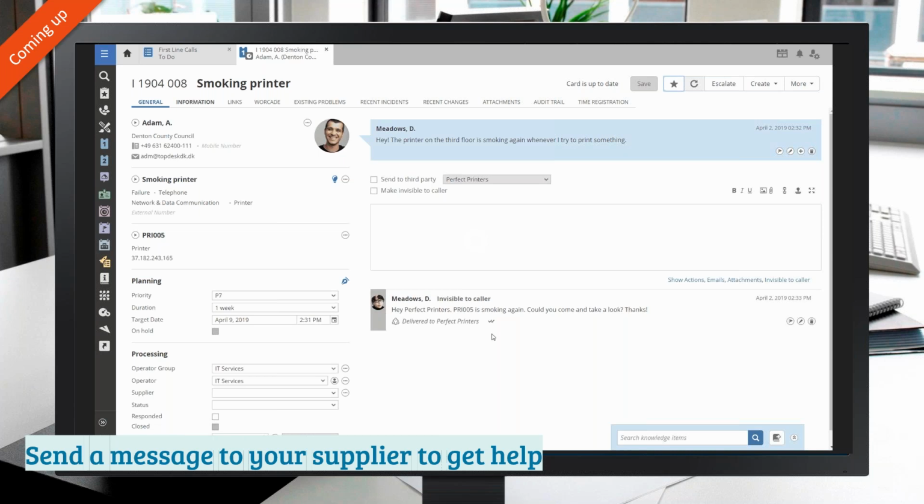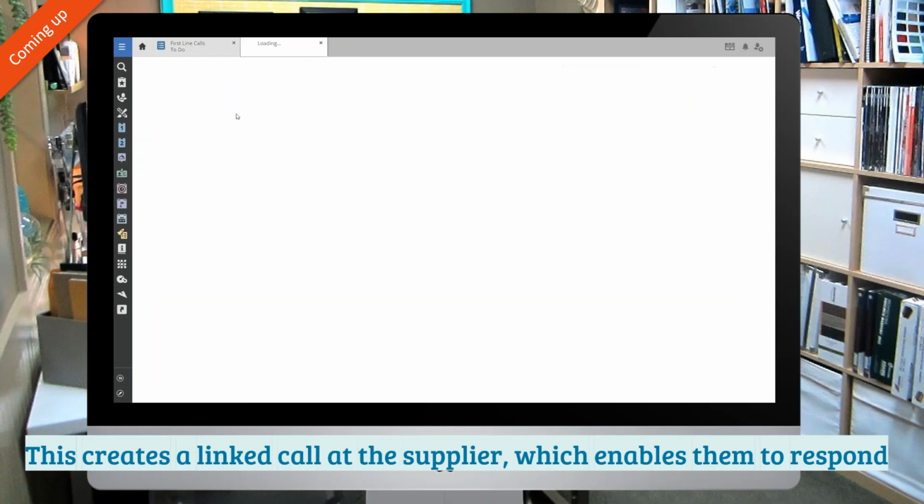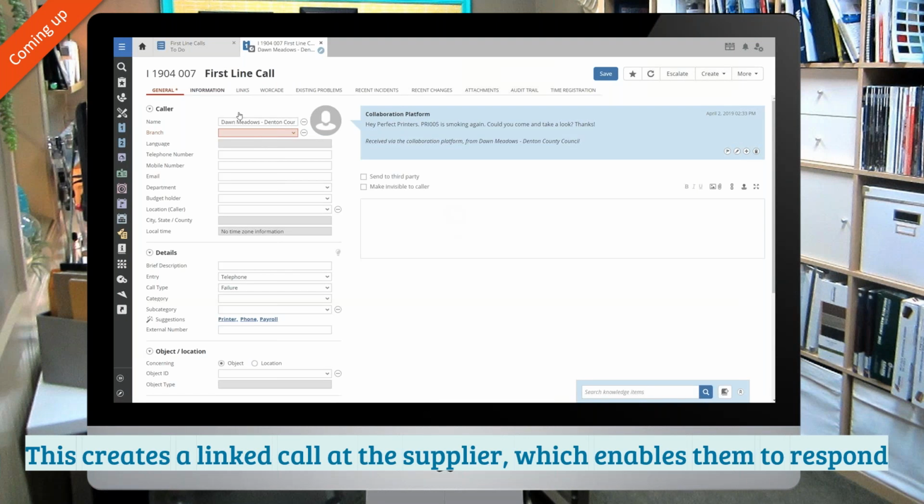Well, what does it mean, safely arrived at your supplier? Basically, it means there's a call created in the TOPdesk of the supplier. This call is now created from the operator of Denton County Council. And the only thing that's currently being shared is the message that has explicitly been typed and sent to the third party. So you still need to fill in some details on the left side.